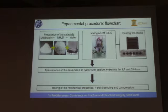We receive our materials and then mix them according to the ASTM standard C305. Then the mixture is cast into molds. The different batches are maintained in water with calcium hydroxide for either 3, 7, or 28 days. And then we test their mechanical properties.